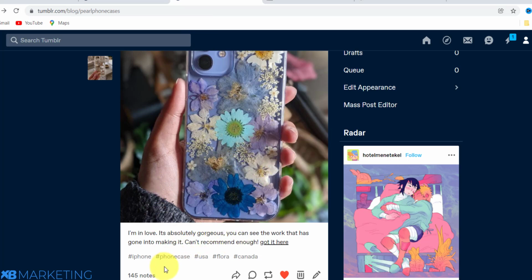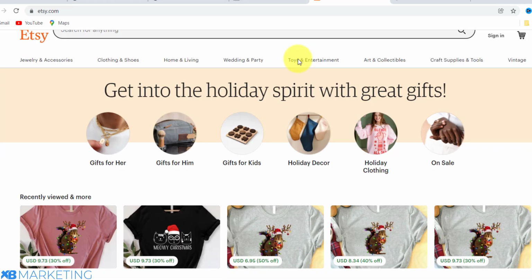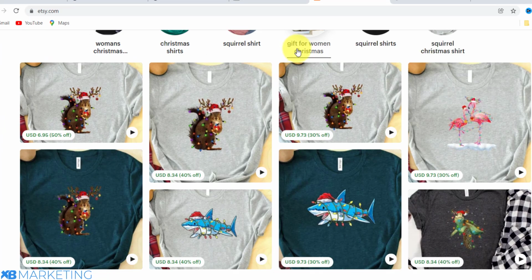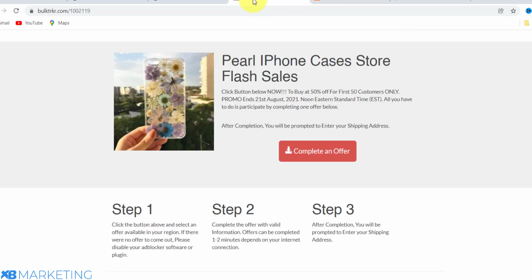You can see this post got over 140 notes, and notes is like likes and shares on other platforms. If I click on this link here, as you can see, I posted an image of this iPhone product, and once they click on "I got it here," it's going to take them to this content locker, whereas once they complete this offer, it's going to direct them to an Etsy store. And basically, once they come to Etsy, they will be able to purchase the actual product. I hope it makes sense.